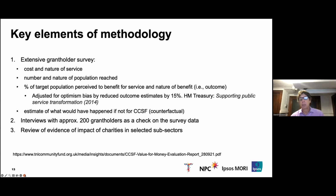We also asked each grantee what percentage of the population they worked with thought actually benefited from the service and what type of services it was. So we didn't assume that everybody who got a service achieved a positive impact, but we took the grantee estimates of that. There were also interviews with 200 stakeholders, grant holders, as a check on the survey data.